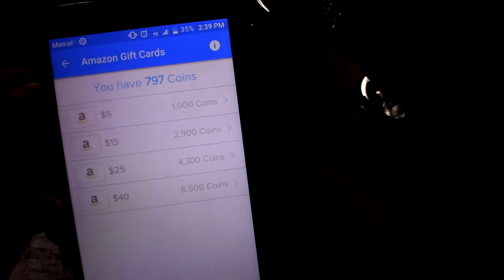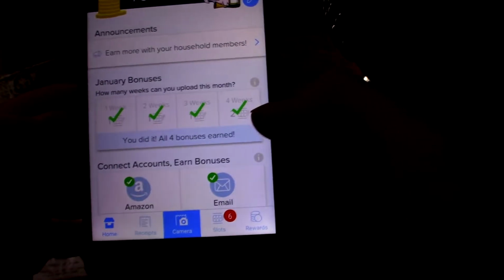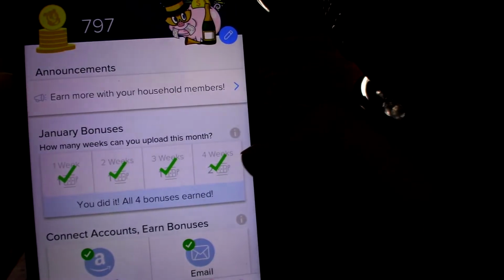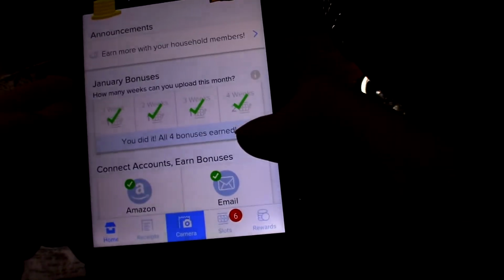Hey guys, I forgot to mention that the Visa and PayPal redemption options have a minimum cash out of $5. So that's really not that bad considering you're just scanning receipts. So we're going to go home here, and as you can see, if you do take pictures of receipts each week of the month, you get a bonus, and usually that helps you level up and earn more overall.